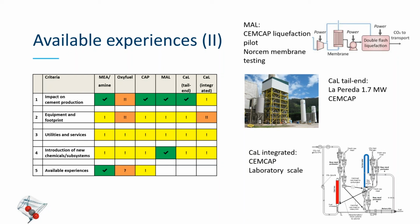The calcium looping integrated technology has been tested in lab scale in CEMCAP, and it will later be tested in large scale in the Clinker project. But if we look at the testing that is done now, we have assessed membrane-assisted liquefaction and calcium looping as orange, and also the calcium looping integrated as orange, and the calcium looping tail end process is assessed as yellow.